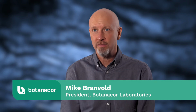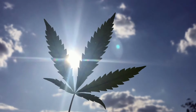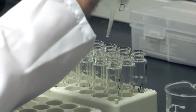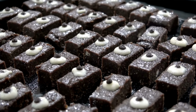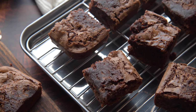My name is Mike Brandvold, president of Botanacor Laboratories. I don't grow, I don't produce, but what I do know is the laboratory setting. I keep hearing the same problem over and over: a brownie manufacturer would tell me, I take this brownie and I quarter it and send it to 4 different laboratories, and I get 4 significantly different test results.